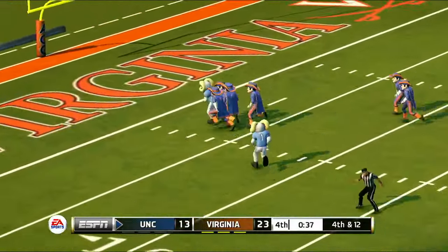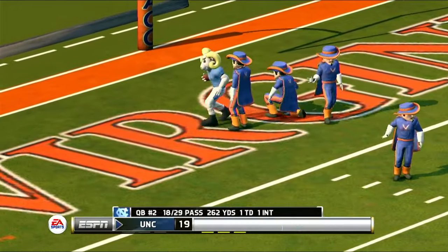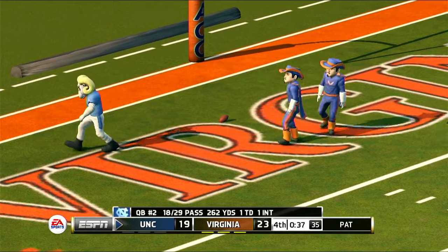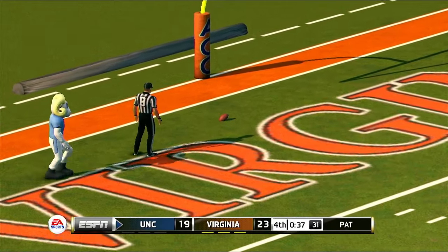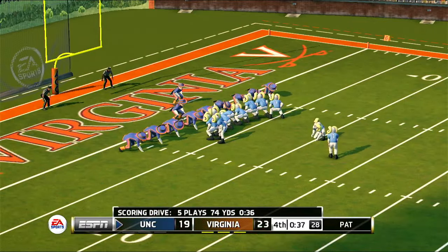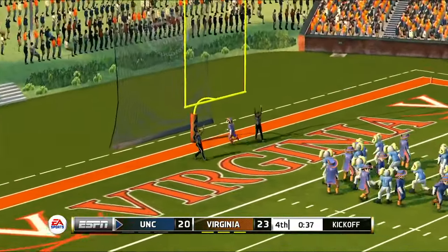Receiver who's all alone. Touchdown! Huge play. Here's the extra point to get within a field goal. And he tacks on the extra point.